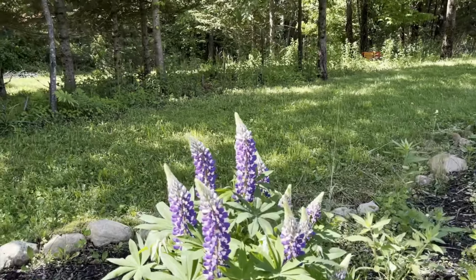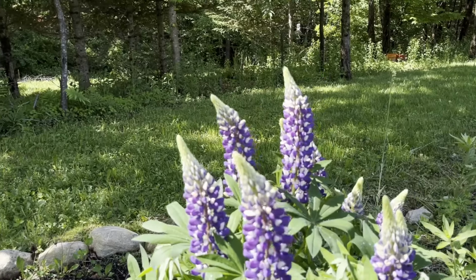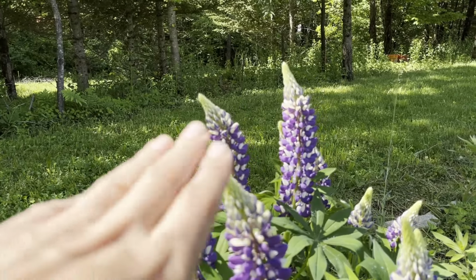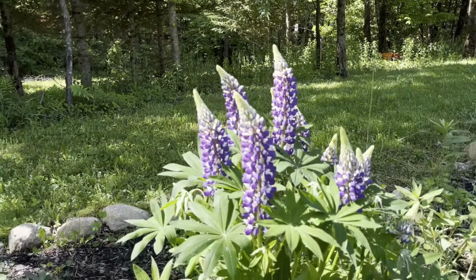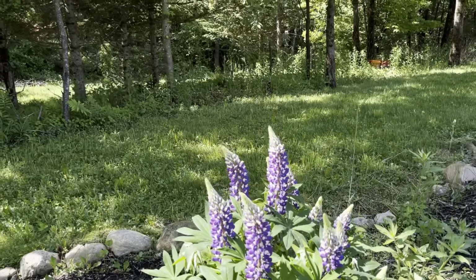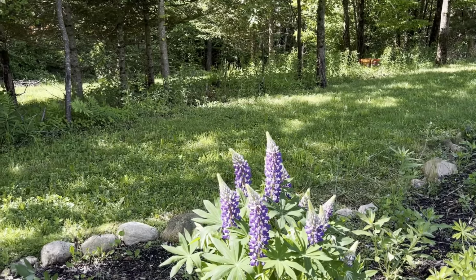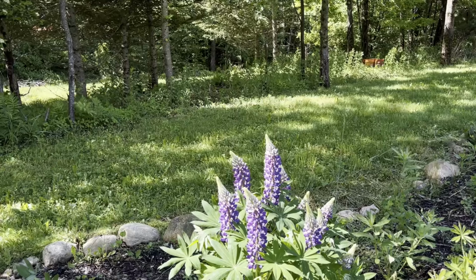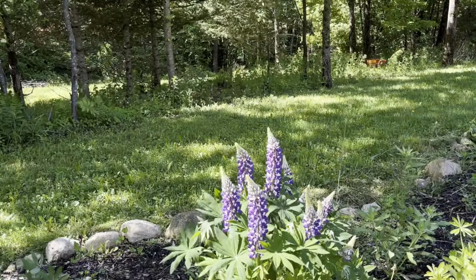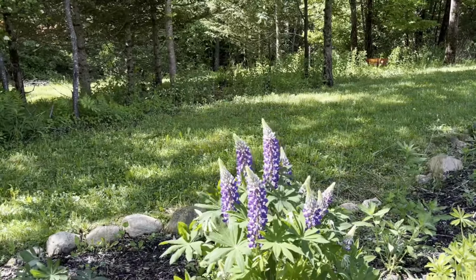But let me get you a close-up on these blooms. Look at them, and they're still going. You see all this right there? It's all going to continue to produce more blooms and open up, so we're gonna have a giant bloom stalk this year. It is glorious. I love lupins. So this is it for the last week of May, and I will show you again what's blooming in the next week, maybe, or in a few days after I have filmed this.